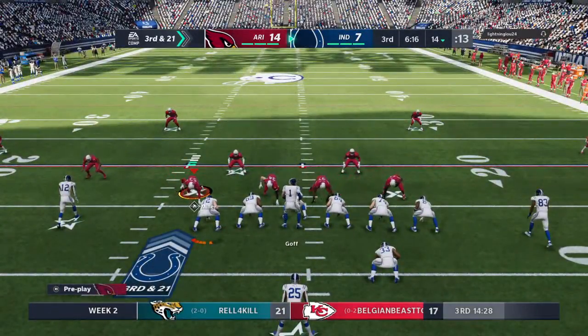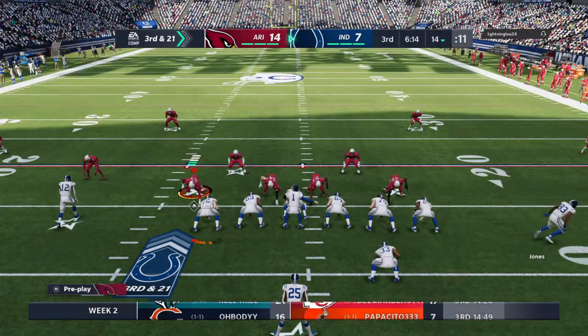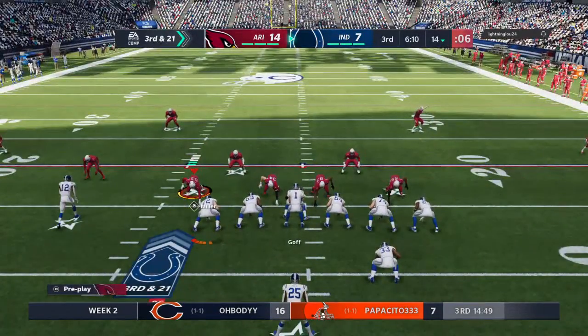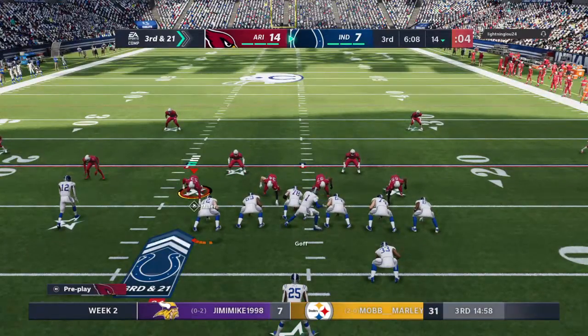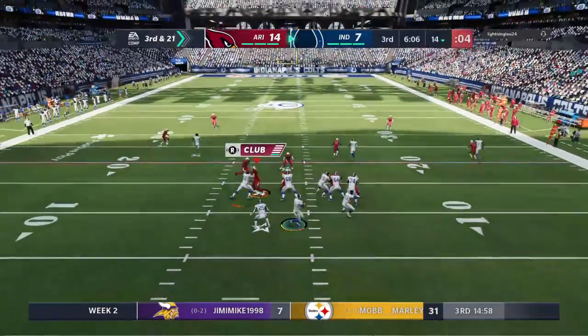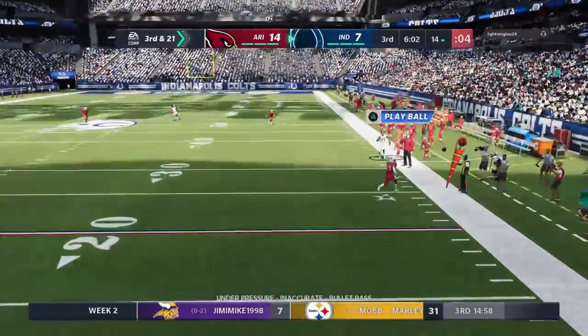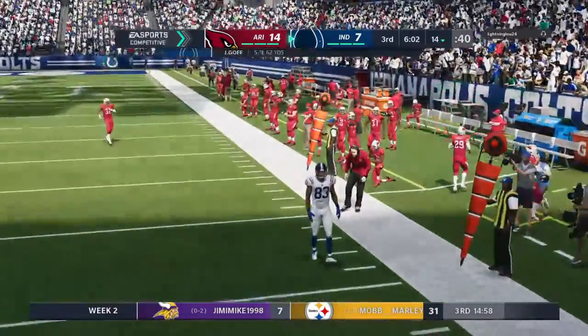29 is the Mike. Mike 29. 76. Tell him. 76. Watch out. Switch, switch. Goff now looking to throw. Flush to his right. And that is incomplete.